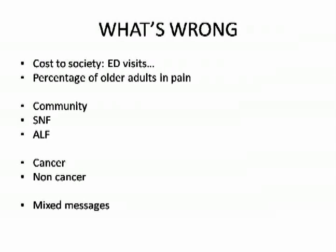So what's wrong? Cost to society, emergency department visits. What is the cost of an elderly person in pain? To themselves. There are huge numbers of older adults in pain. Studies really vary. It can be up to 85%, and that can be in cancer pain and non-cancer pain. It can be in the community and in nursing facilities.